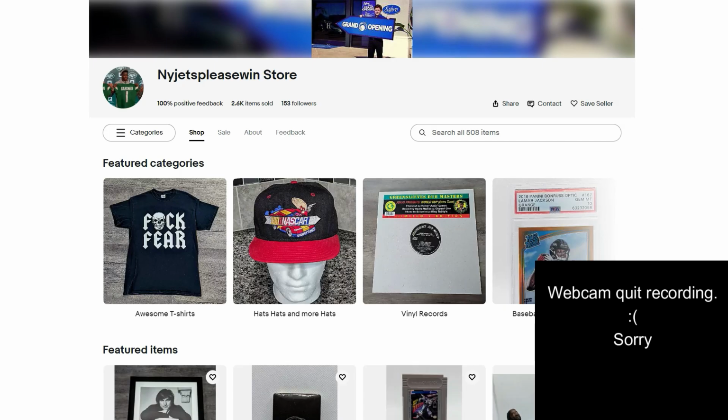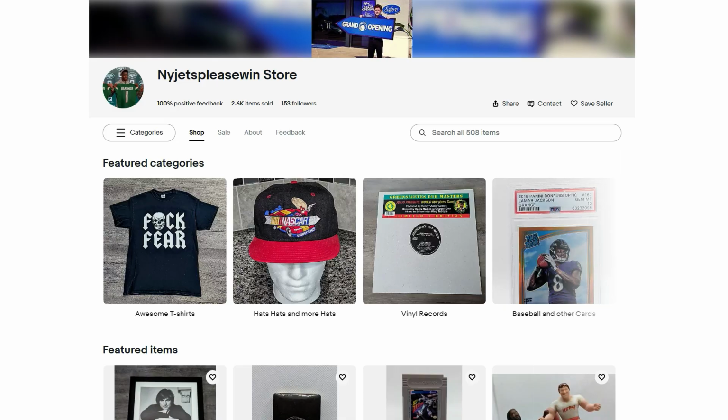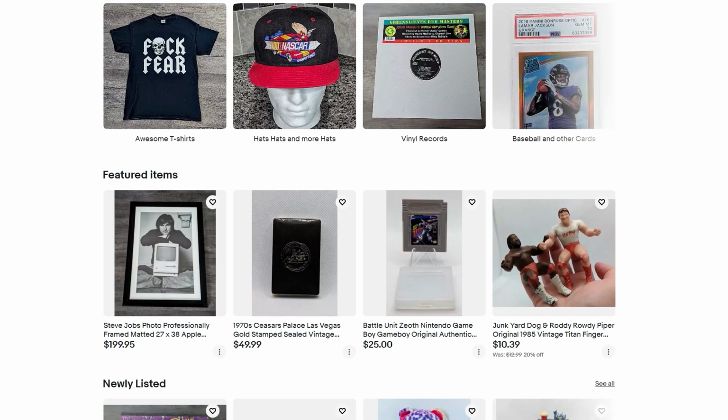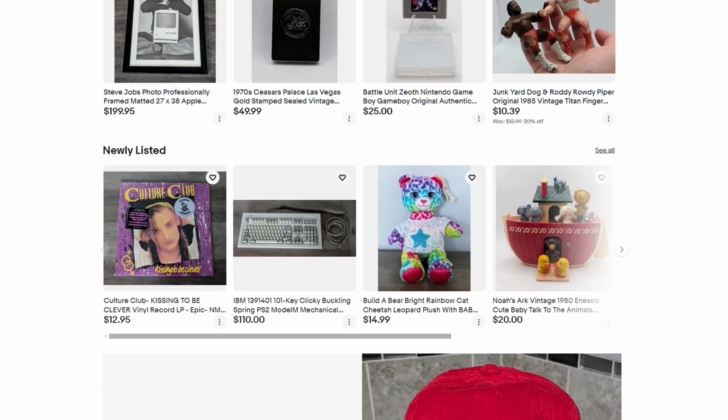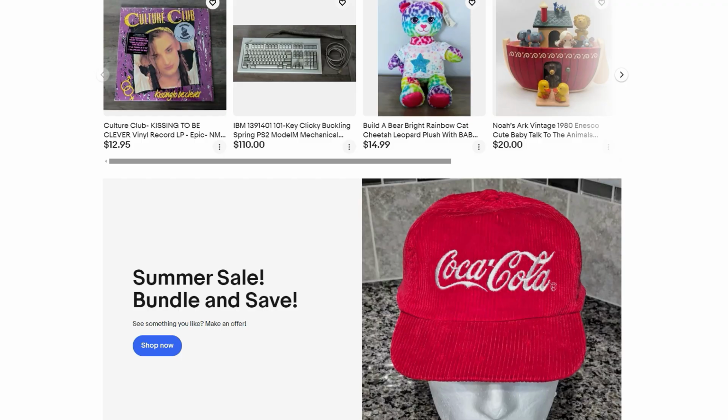Next, we got a pretty interesting store name, Nyjetspleasewin store. Looks like they've sold 2.6K items and they have 508 currently listed. Going to be sports centered, I'm guessing. Here's a Game Boy game. Not familiar with this one, $25. Noticing the pictures are looking fine.